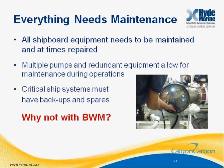Why is it that most owners don't consider ballast water management the same way? Obviously, the easy answer is it's because systems have a high capital cost. But the reality is, once enforcement starts, it will become critical to know what the cost of ship delays due to unplanned maintenance on ballast water treatment systems are relative to the increased capital costs of buying a system.